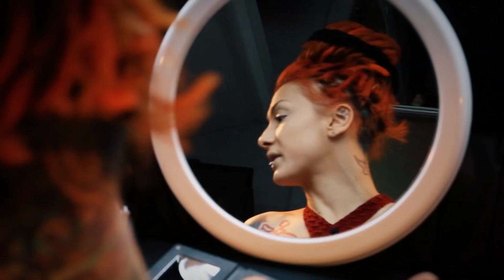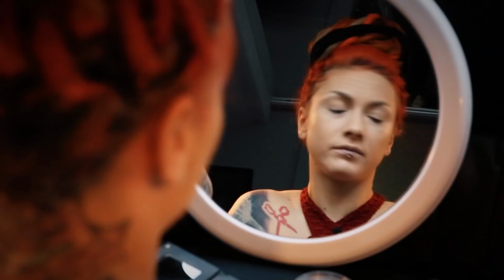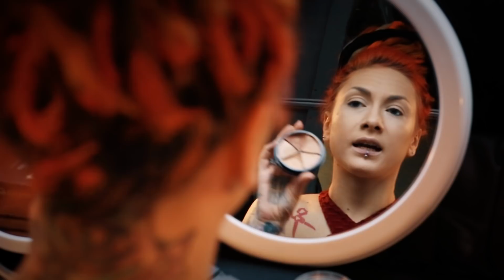All right, we are gonna go with a darker concealer. For that, I like to use Temp 2. I hope I pronounce it correctly. This is a professional brand for professional makeup artists. You know, I'm pretty sure that you can order it online. That's all different colors. I use the darker one for my contouring.